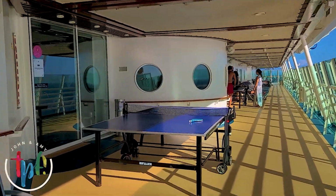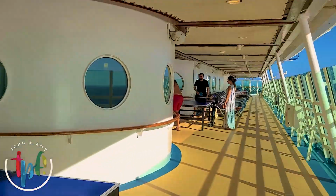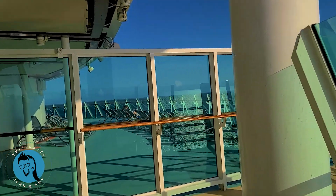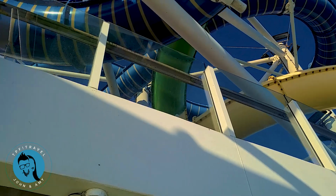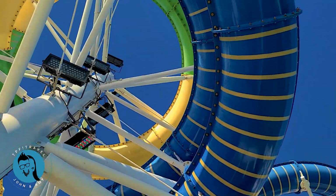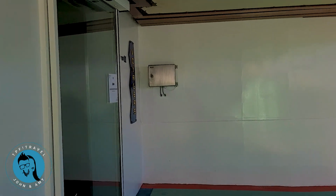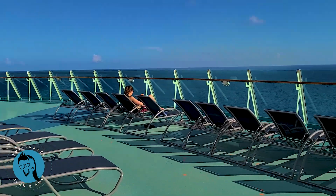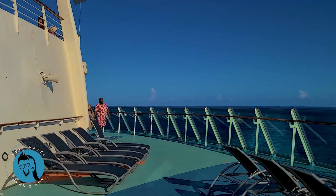All right, ping pong. Fun. Okay, here you got a big old water slide you can see from here. Not gonna access it from here, but look at that. It's pretty cool. So looky here, Voyagers, 9 to 11. So if your kids want to hang out with other kids, they can do Adventure Ocean.